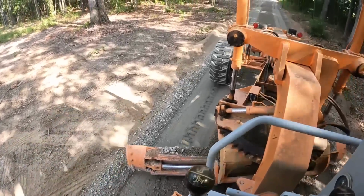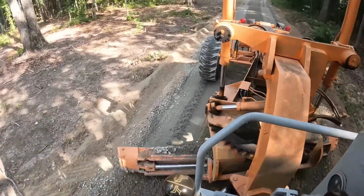This is only about 2 inches thick. It needs to be about five.